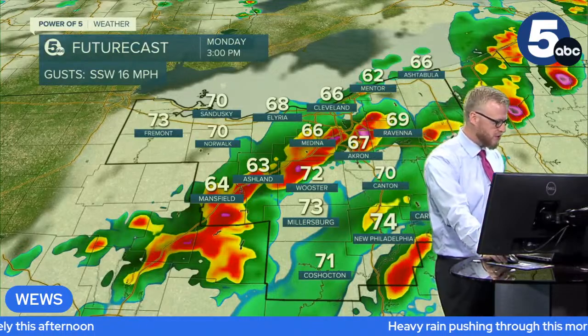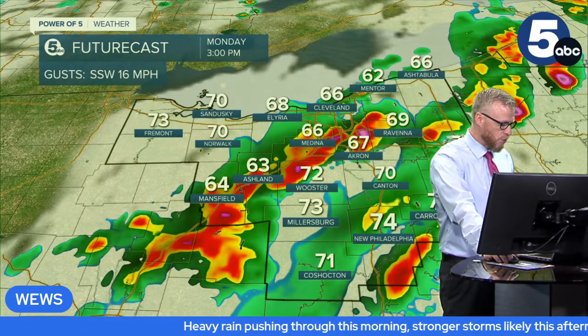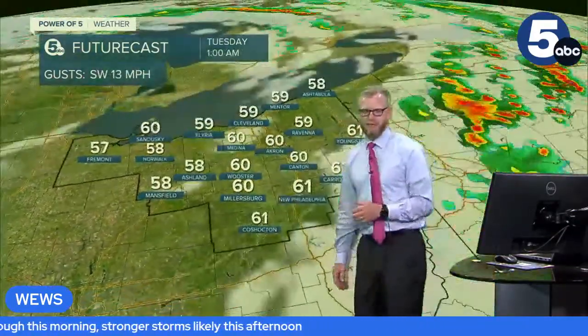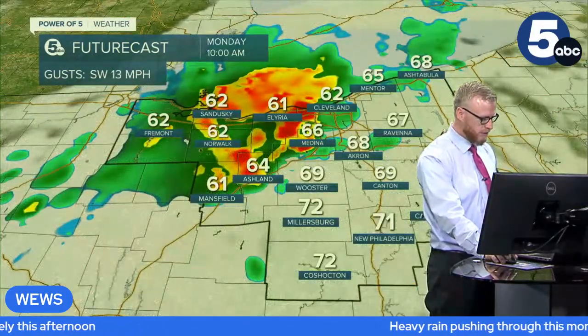Behind it, I do expect some more development, but with those mid-60s, it's tough. It's tough to get things like that without as much fuel. It's tough to get them to grow as strong as they need to. So something to keep a close eye on for sure this afternoon in Wooster. I would still plan on another line of thunder, but the damage threat should be much lower. Oh man, that rolled right on through. I'll go back to that.